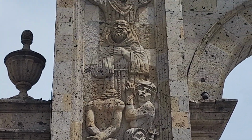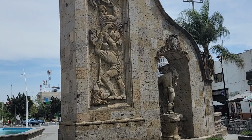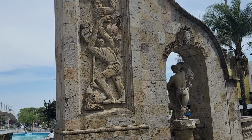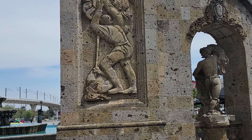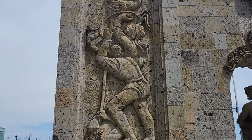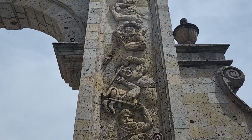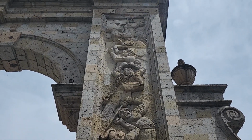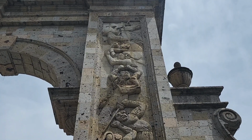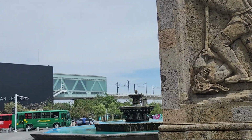Yeah, this is looking like post-colonial history at this point. Then this one over here looks like it's for sure depicting the Spanish conquest of Mexico. So yeah, maybe not just the Zapopan area history, probably just all of Mexican history perhaps.